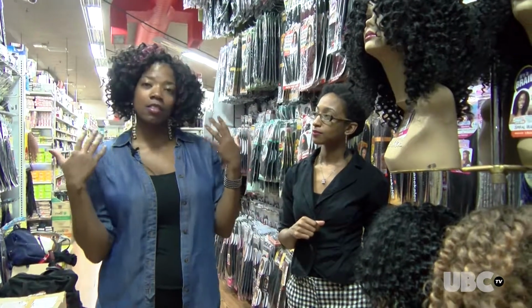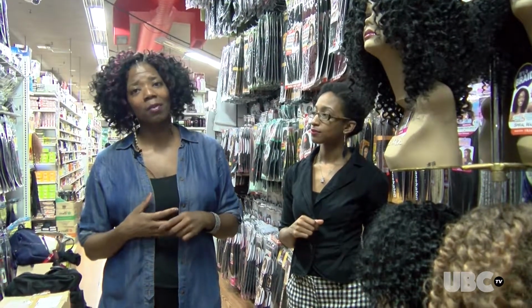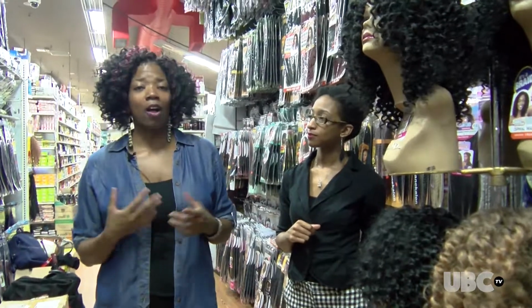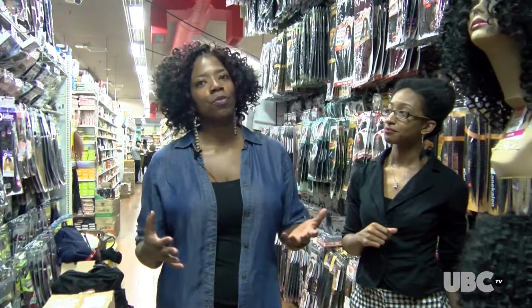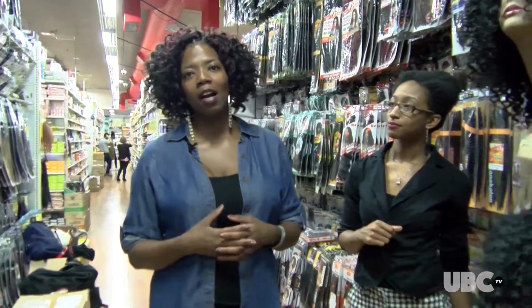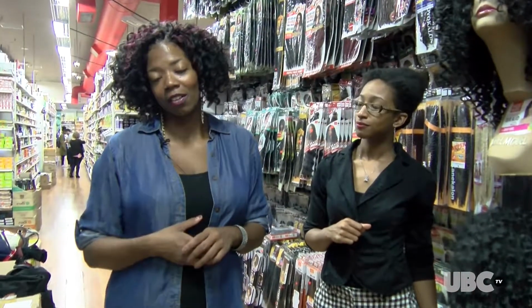But this is a super easy style. It took me about 3 hours. I'll keep it for a good 5-6 weeks, hopefully, and with proper maintenance and taking care of the hair correctly, it'll look fabulous.